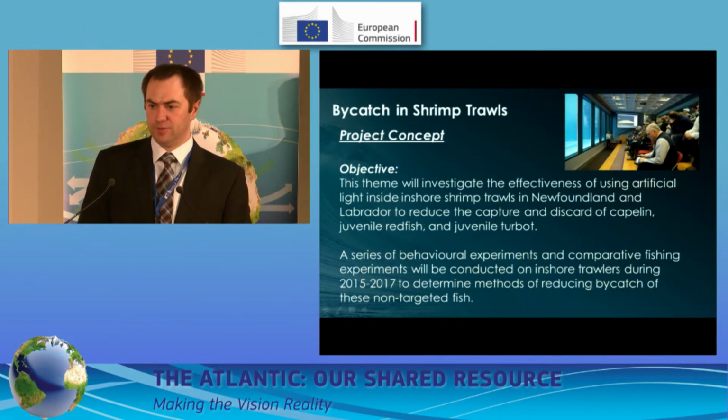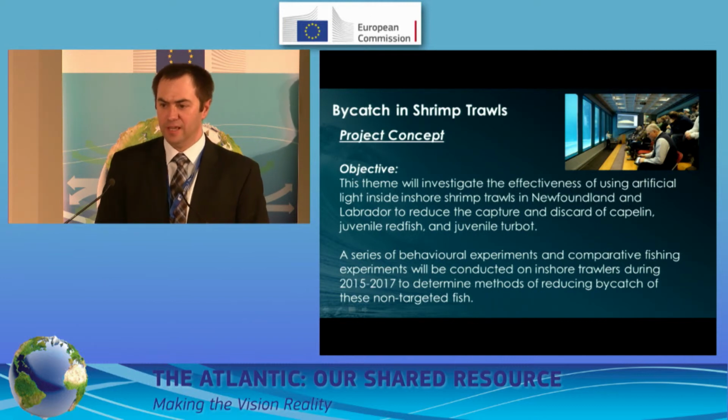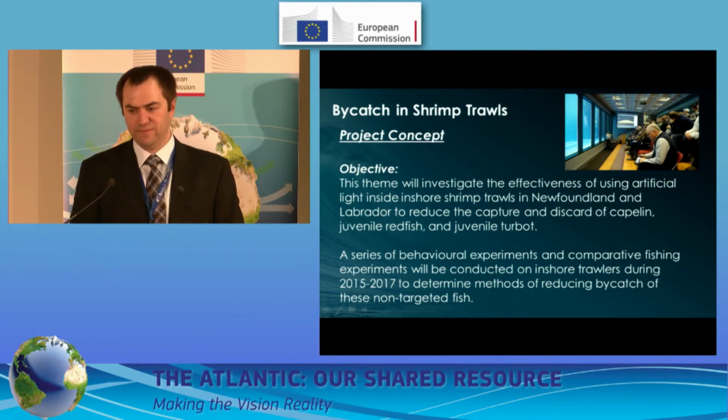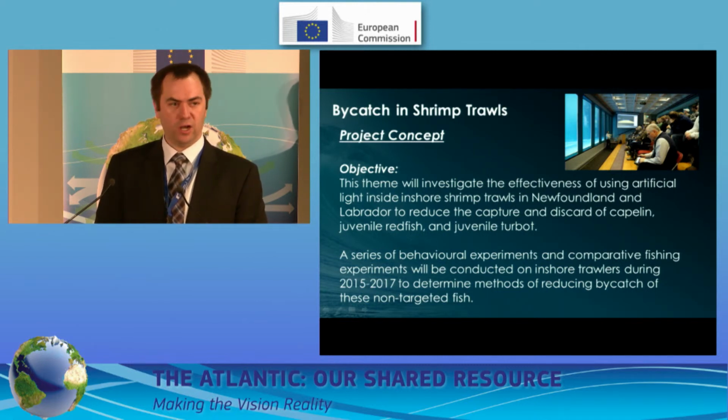So the project concept in this particular initiative: we're going to investigate the effectiveness of using artificial light inside shrimp trawls in the Newfoundland and Labrador shrimp fishery to reduce the capture and discard of capelin in particular, but also juvenile redfish and juvenile turbot, which are occasionally encountered. We're going to conduct a series of behavioral experiments and comparative fishing experiments on the inshore trawlers during the 2015-2017 seasons, starting this spring, to determine methods of reducing bycatch of these non-targeted species.